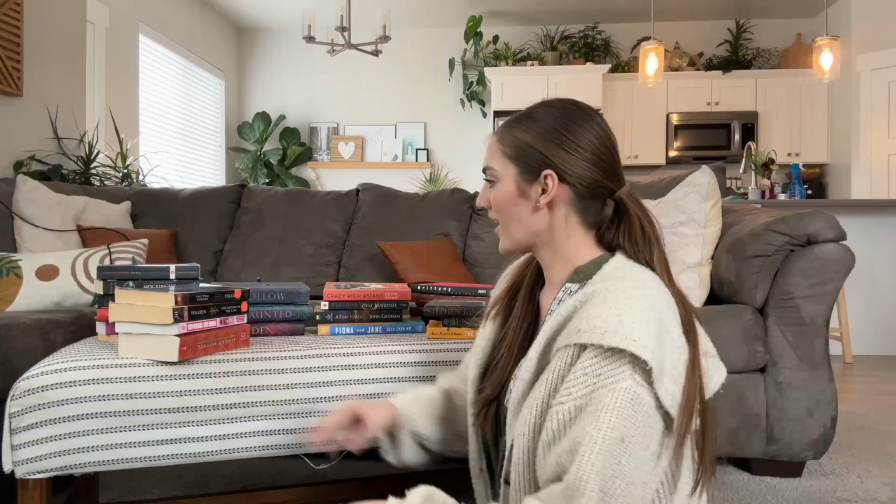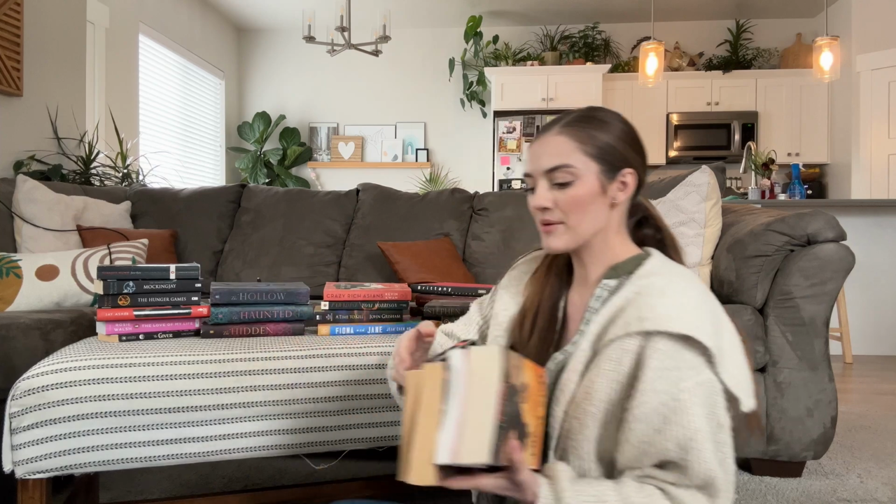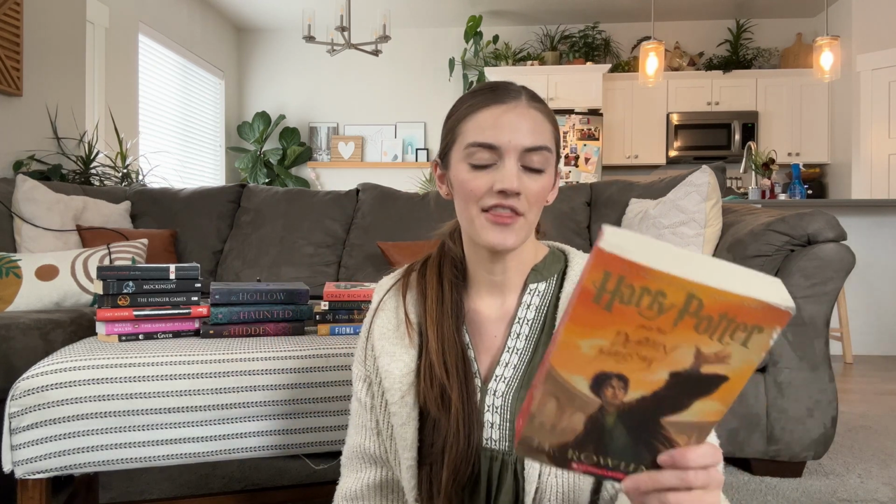Okay, so starting off with this stack. This is what I picked up from Second and Charles. So it's a used bookstore, but it kind of feels like a Barnes & Noble vibe. They have tons of books that are brand new as well, and usually everything that's used is still in very, very good condition. If you guys remember in my last thrifting video, I found the first 5 Harry Potter books at the thrift store, and I still need to find the last 2, but I did find the actual last one, Harry Potter and the Deathly Hallows. I got this from Second and Charles for $6.95.